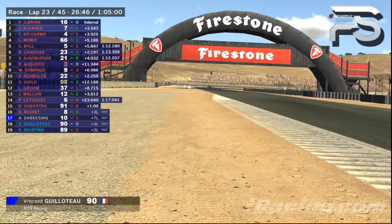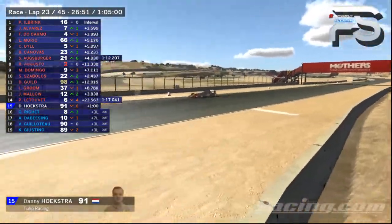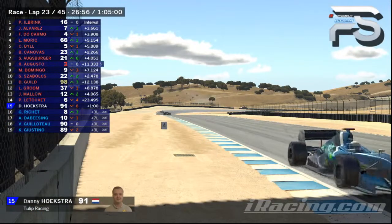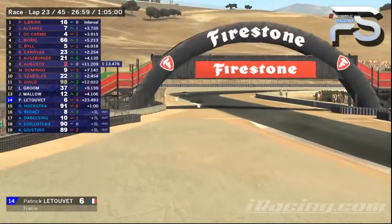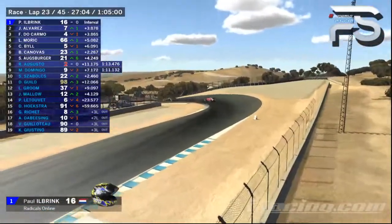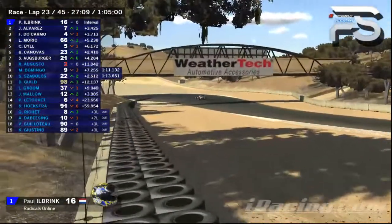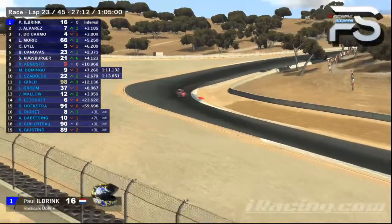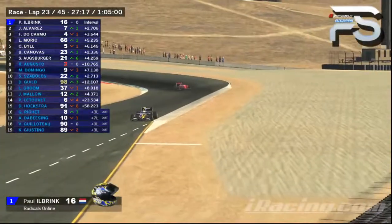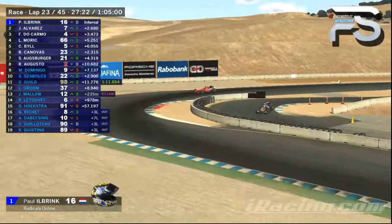let me see here. Hoekstra is the last running driver currently, and he's in the 15th spot. And I'm pretty sure he's been lapped by almost everybody except for Patrick Letouvet. So let's check back here with Ilbrink coming up on a slower car there. Let's see if we can figure out who that is. That looks like James Mallow is in front of the leader there. And Ilbrink is currently about 2 seconds ahead of Javier Alvarez. Looks like James Mallow, that was about to be lapped.